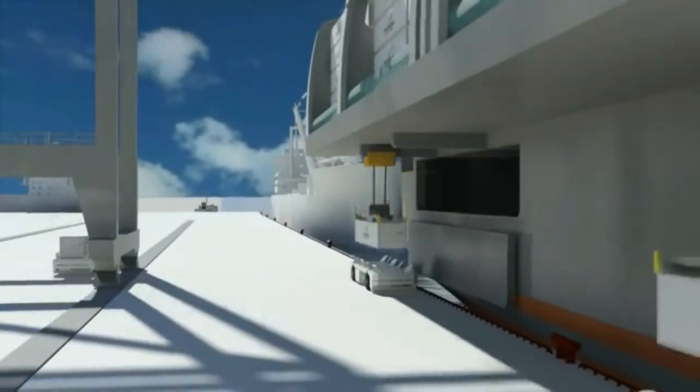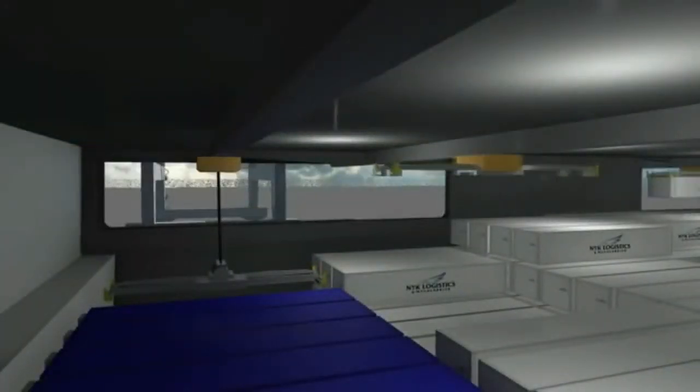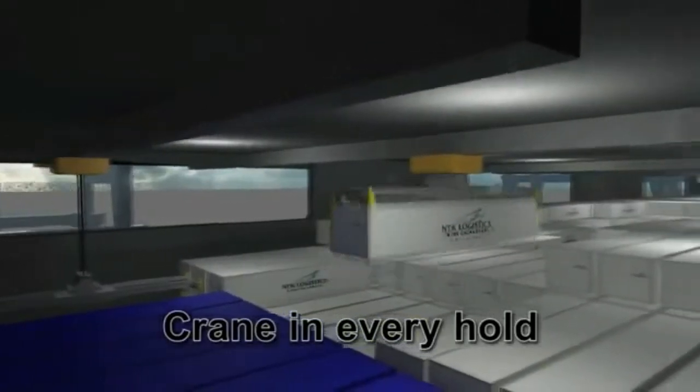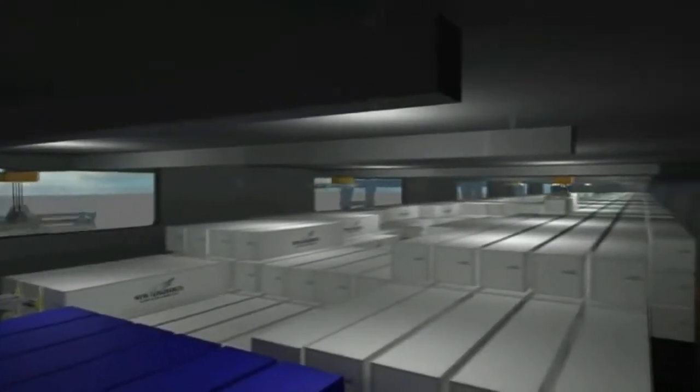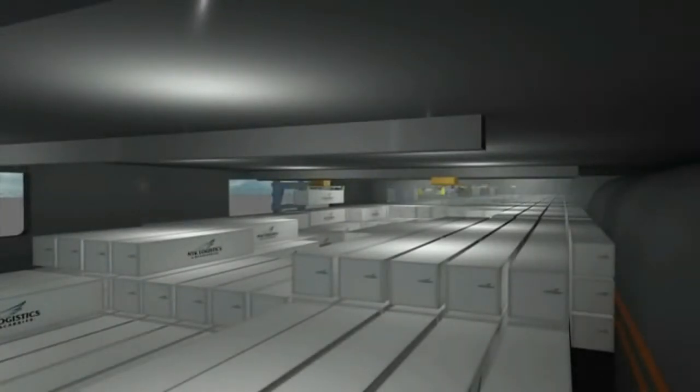Inside the hull, the NYK Super Eco Ship's own container handling system ensures the smooth and efficient loading and unloading of containers. The innovative system allows for more flexible loading and container positioning.